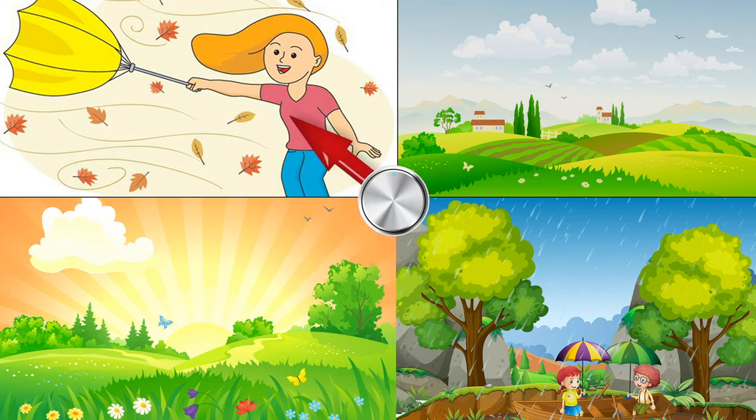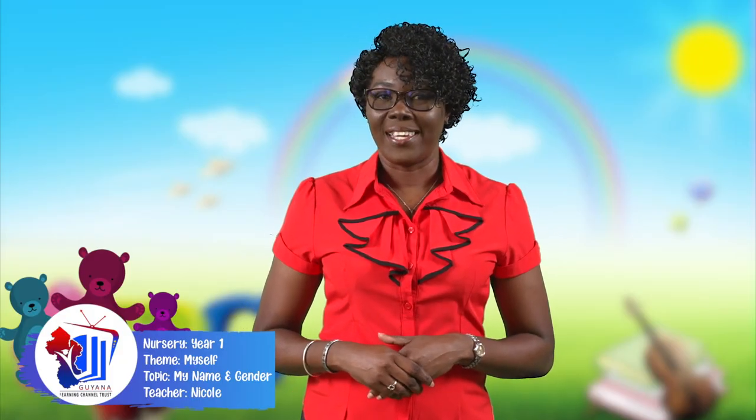What does this picture say? This picture says windy. What does this picture say? This picture says cloudy. What about this picture? This picture says rainy. What do you think this picture says? The picture says sunny. Thank you for helping. It's now time for us to move over to our concept board.